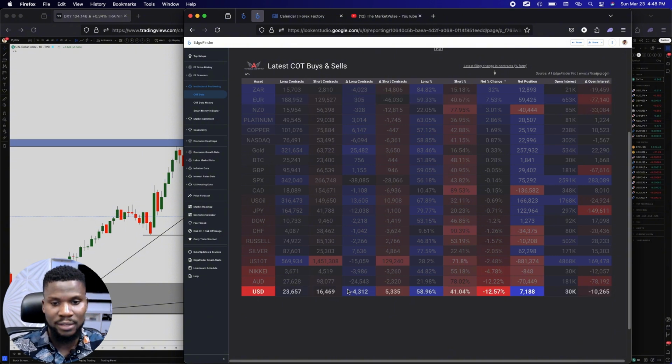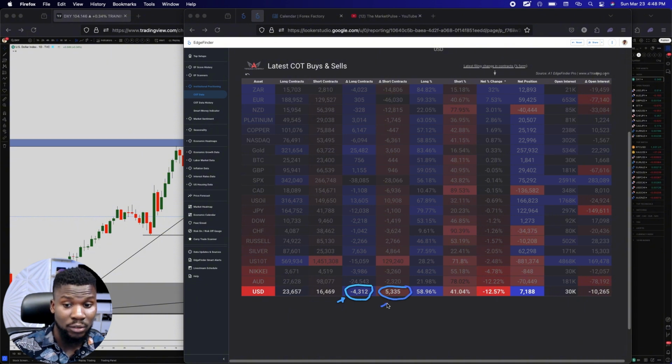The other one that also fascinates me, or that was very important to note, was USD. Look at the United States dollar right here. We have 4,312 long contracts was closed, and then we have 5,325 new short contracts were open. All right, that was added.